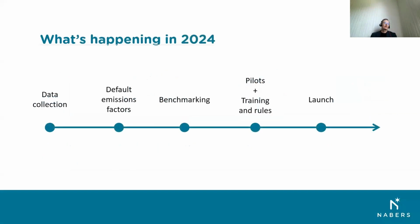And in terms of 2024, which is March already, rapidly disappearing, right now what we are working on is data collection. So trying to get all the data in order so we can create the benchmarks. We are generating those default emissions factors. Then we'll get into benchmarking. Then we get into pilots and training and rules in the middle of the year. And then by the end of the year, we intend to launch fully fledged and ready to roll. So that's a big year for NABERS ahead.